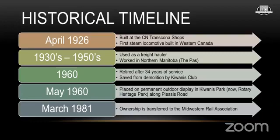In 1960, it was retired after 34 years of service, and it was saved from demolition by the Kiwanis Club of Transcona. Then in May of 1960, it was placed on permanent outdoor display in Kiwanis Park. Actually, Rotary Heritage Park is the name of the park in Transcona, and it's along Plessis Road north of Kildare. The engine has been in that park since it was placed there in 1960.